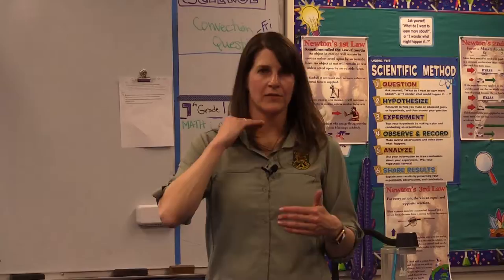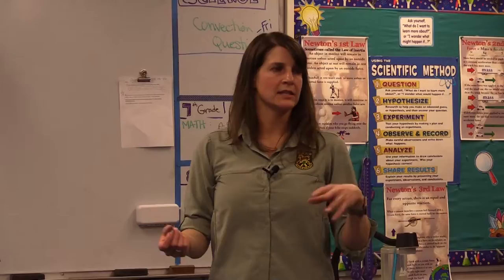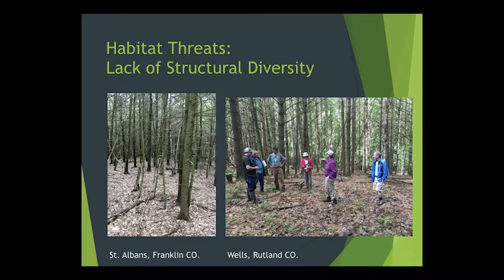Whereas if there was a natural landscape where people didn't clear it 150 years ago, there'd be pockets of new forest, pockets of old forest. It would be a lot more diverse. And so what we see is a lot of areas that just look like this. There's not a lot of structural diversity. The forests are all the same age. These are two different pictures. One's in St. Albans up in Franklin County, and one's over in Wells in Rutland County. And they look exactly the same. And I'm sure we could go out in the forest here and take the exact same picture.